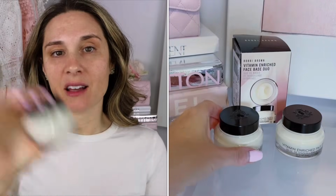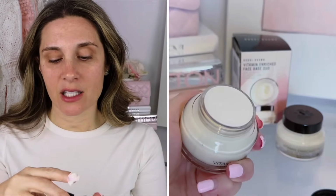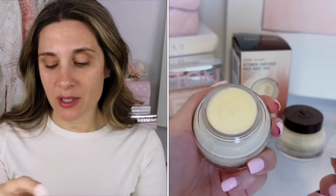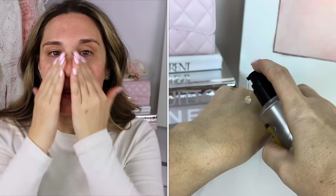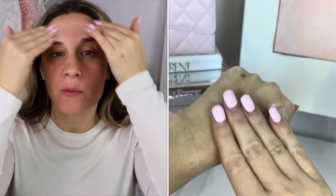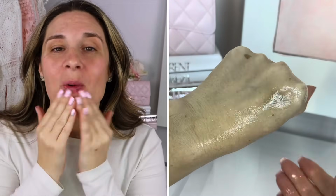So I'm going to start by moisturizing my skin. I love the Bobbi Brown Vitamin Enriched Face Base. This is so good, but I'll tell you something else I have absolutely been loving, and I think I've mentioned it too. I'm pretty sure I mentioned it in a favorites video. I have been loving the CosRX Snail Mucin. I know that sounds really gross, but you guys, it has done such a good job of moisturizing my skin, and I'm almost out of it. I'm definitely going to buy another one. So okay, I put that on.